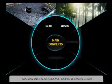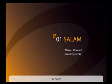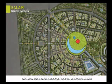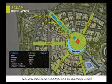Six main conceptual ideas have been applied for Riyadh South. First, Salam. Starting from the biggest green axis stretching toward Mecca from the center of the community. Six beliefs and five actions. One of the most basic Islamic doctrines is displayed in the community along with traditional Islamic symbols.